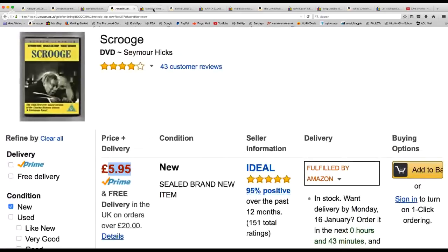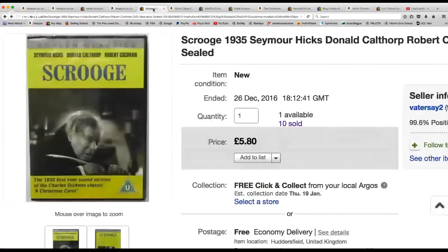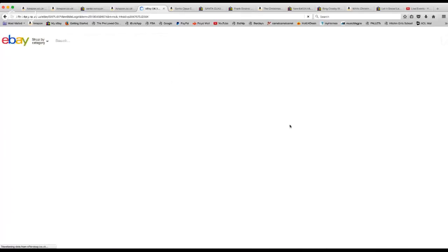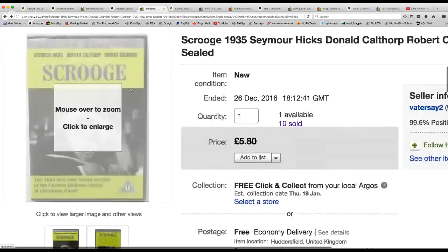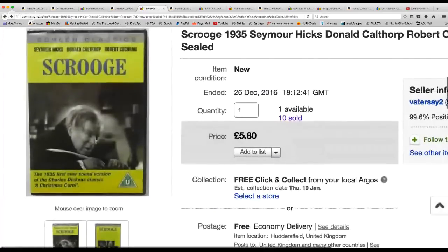If we click onto eBay, I found somebody that was selling the exact same DVD before Christmas. You can see there, between November and Christmas Day, they sold 10 at £5.80 with free shipping. So it's obviously not big money, but when you're spending literally pennies on these things, it seemed mad not to. So I bought the lot of those. It should be back with me. So yeah, that was that one.